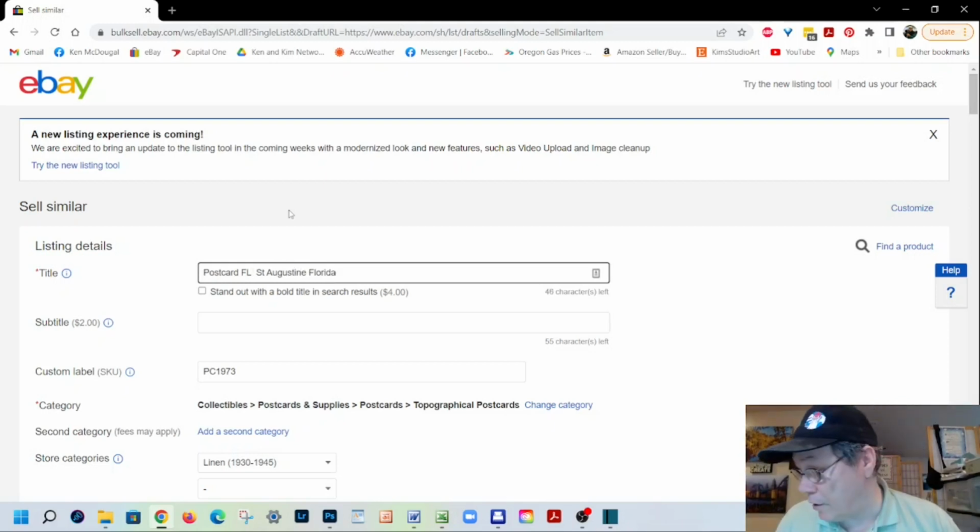Okay, now I'm going to look at the card, and it says Fountain of Youth Entrance. And what does this say here? Fountain of Youth, St. Augustine Entrance. Okay, pretty much the same thing. Sometimes you can read on the back. It'll give you some information on the back if you need some more ideas for keywords. And pretty much says the same thing. Okay.